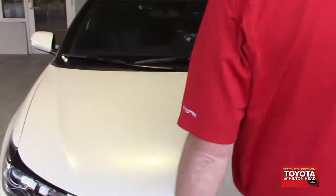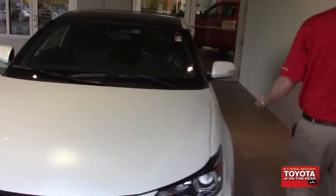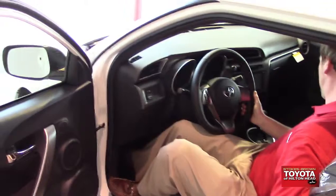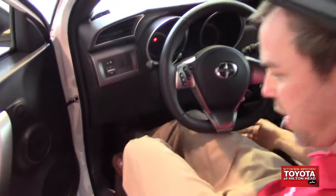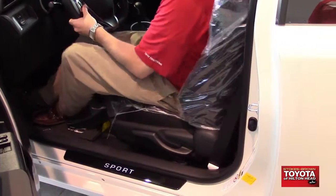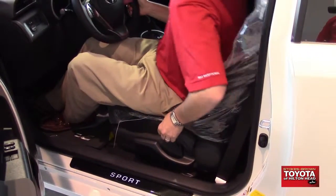Well, let's move on to the interior then. Why don't you hop in the driver's seat here? I'll show you some of the neat features that come standard on Scion. Okay. I'll hop in the driver's seat. So it's got a 6-way adjustable seat, so it'll go up, down, back, forward, recline, forward, back.